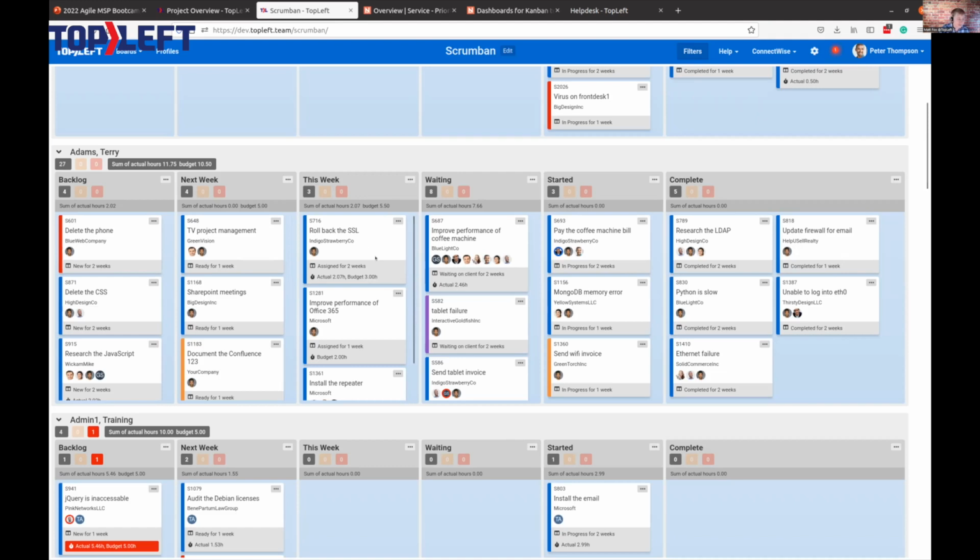Also, same thing, if that column is just about empty by the middle of the week, then you can say, okay, looks like we're going to start getting to some of the stuff from the next week, and you can pull those over there so that Terry doesn't run out of work to do.